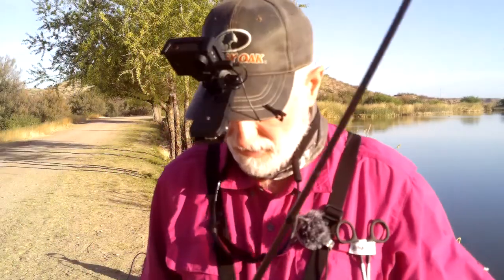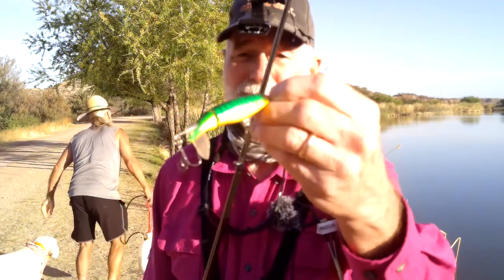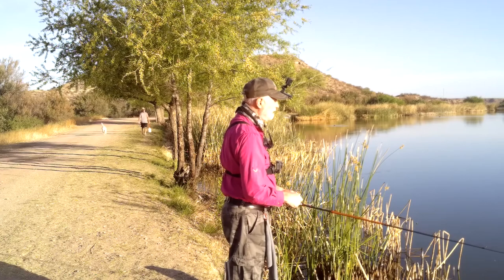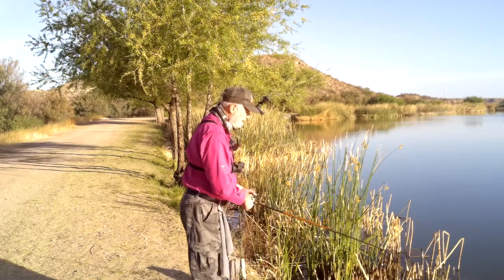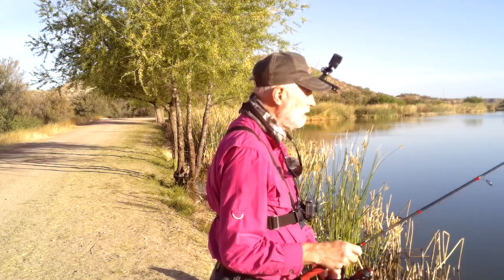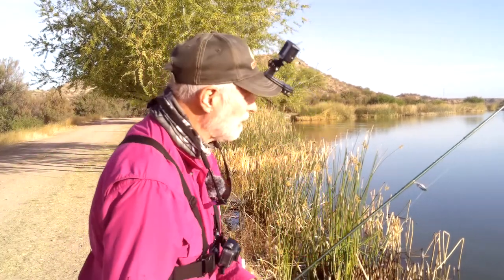Alright guys, we didn't get anything on the topwater frog, so we're going to do a bluegill colored prop bait here, the whopper plopper. Going to try it. Ned rig time. Alright guys, gave up on the Ned rig too, didn't even get a nibble on it. So we're going to go with this little crankbait, little mini hopper. I think it's a replacement for that one I lost a long time ago. So we'll see how this does.